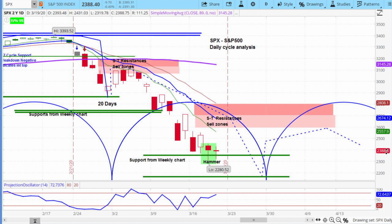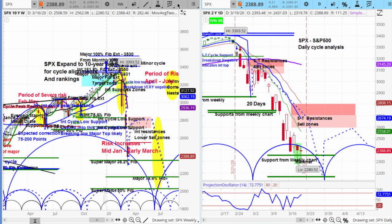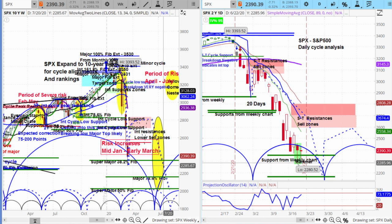You can see the support and resistance levels in here, and we're probably in the next week in this bottoming phase, which will still see significant volatility in both directions in here. So that is a look at the stock market.